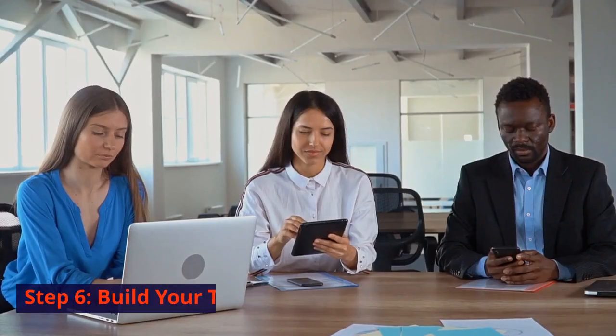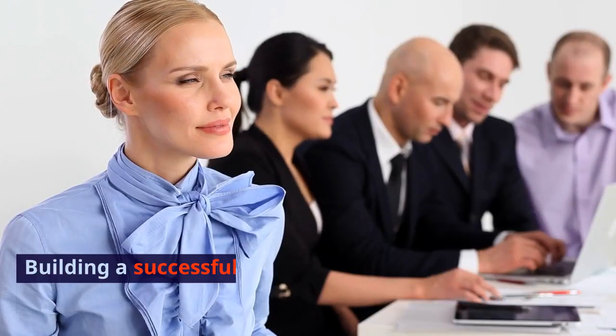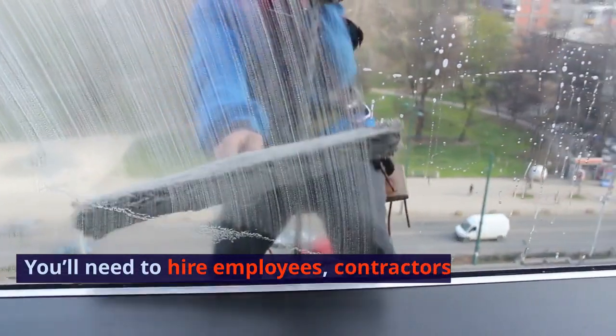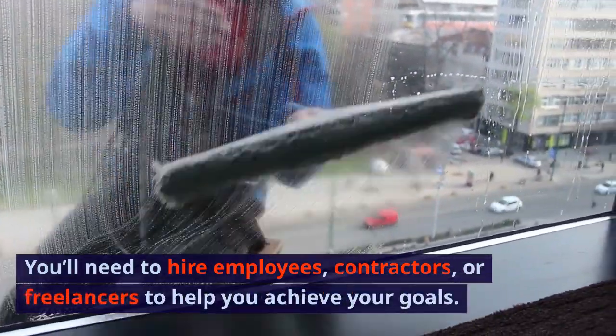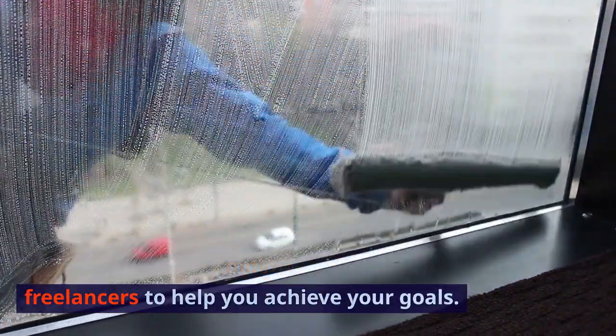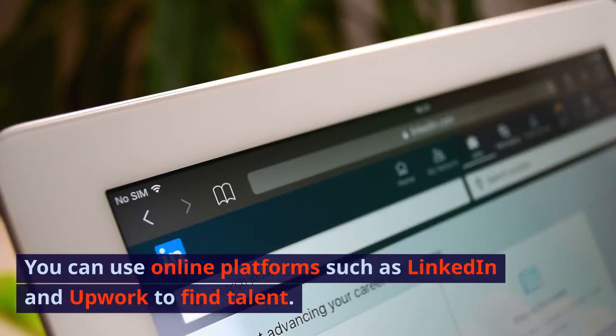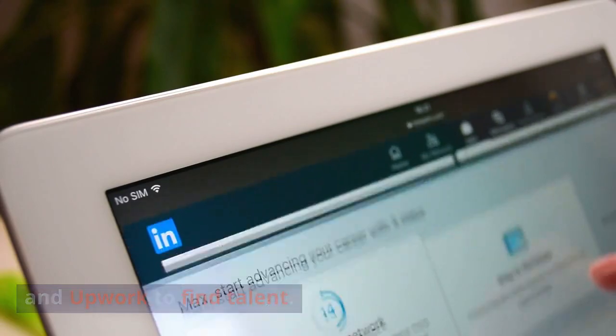Step 6. Build your team. Building a successful business requires a great team. You'll need to hire employees, contractors, or freelancers to help you achieve your goals. You can use online platforms such as LinkedIn and Upwork to find talent.